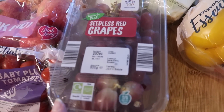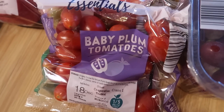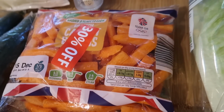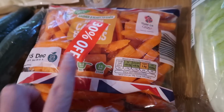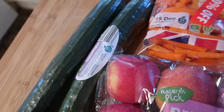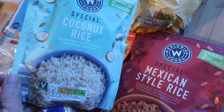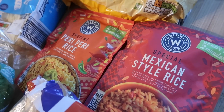I got some red seedless grapes, baby plum tomatoes, 6 pink lady apples, some carrot batons. I really fancy roasted carrots, so they were also 30% off, which was good. And I also got 2 cucumbers. Got some more of the rice that we like. So I've got 1 coconut, 1 Mexican and 1 peri-peri.